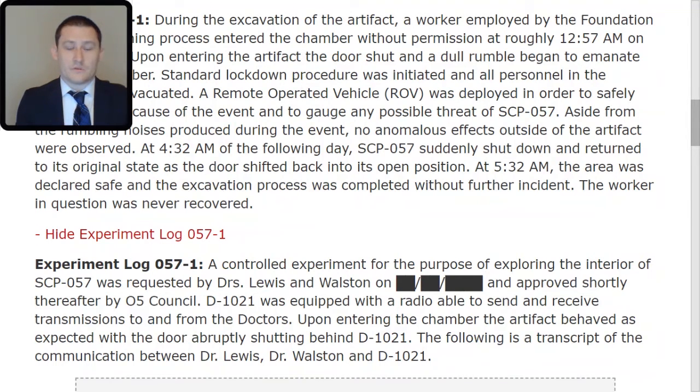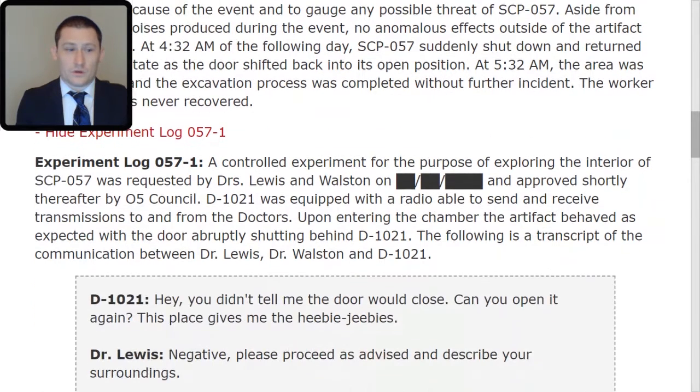This is Experiment Log 057 TAC 1. A controlled experiment for the purpose of exploring the interior of SCP-057 was requested by Drs. Lewis and Walston on redacted and approved shortly thereafter by the O5 Council. D-1021 was equipped with a radio able to send and receive transmissions to and from the doctors. Upon entering the chamber, the artifact behaved as expected, with the door abruptly shutting behind D-1021. The following is a transcript of the communication between Dr. Lewis, Dr. Walston, and D-1021.